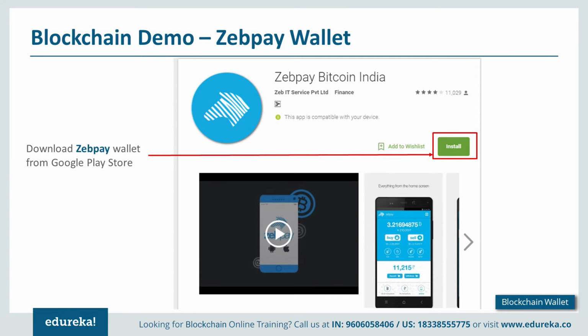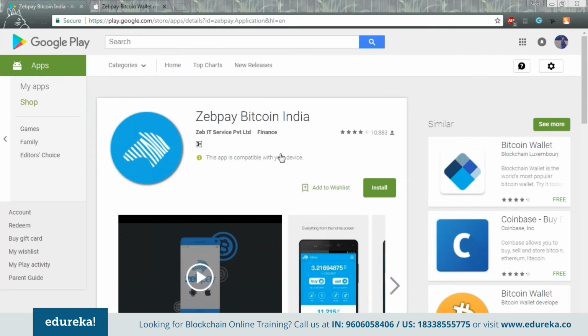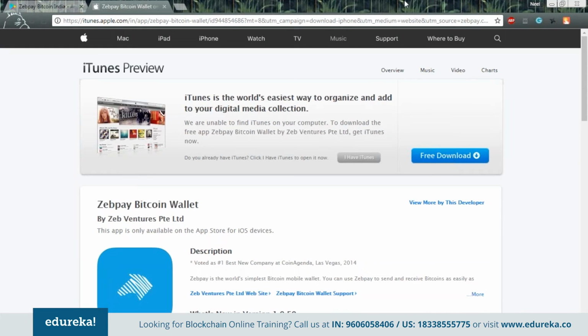Moving on, first what you need to do is go to the Google Play Store and download the ZebPay application. In case you're looking to buy Bitcoins in India, this is one of the best choices that I can suggest. Once you're done with that, let me show you how you can buy Bitcoins, and I'll give you a simple overview of how ZebPay works. This is the ZebPay Google Play Store download page. You can go on to download the application, and this is the Apple Store download link for ZebPay.